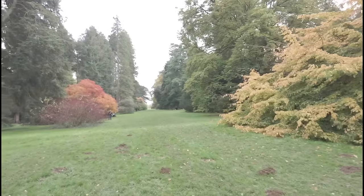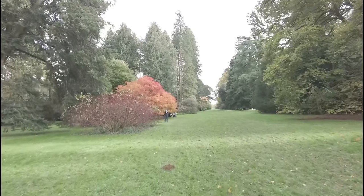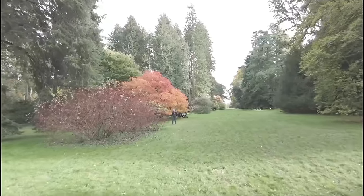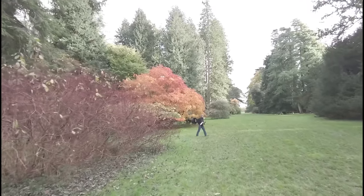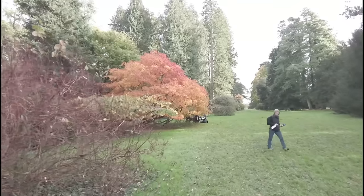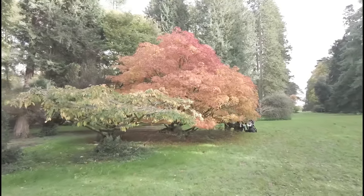Now, just coming up here, halfway down Holford Ride, is one of the most impressive trees you'll ever see. There it is there. You can see the top of the tree. And absolutely beautiful. Especially in the sunshine.